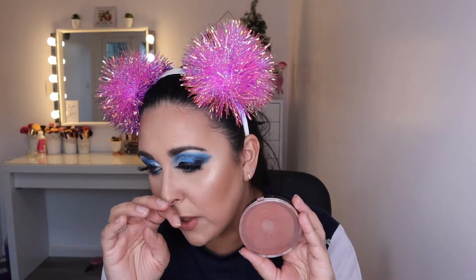It is more for darker skin tones, I'd say. I think for a lighter skin tone, you'd have to use a tiny bit. But I really like this sort of colour in the winter, especially if you're pairing it with a nice berry lip or something. I think it looks really, really nice. I do really like this. Again, it has broken, so I'm very, very careful when I use it. I don't use it very often, as much as I wanted to.